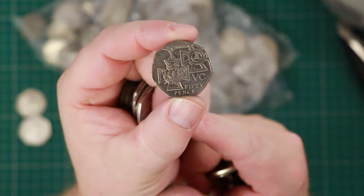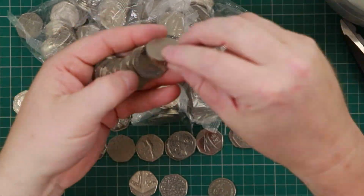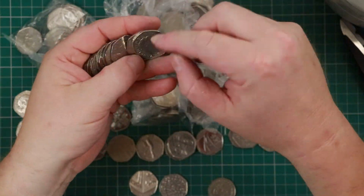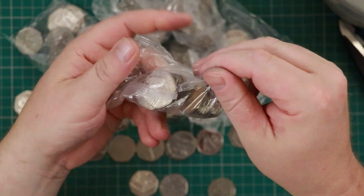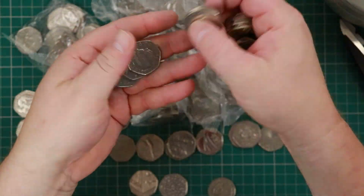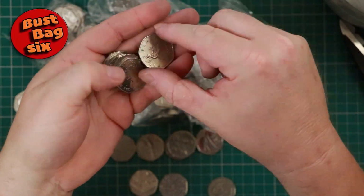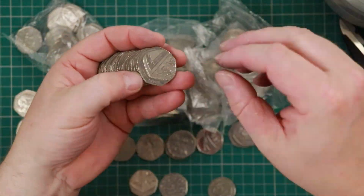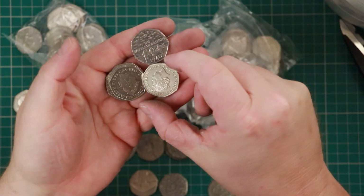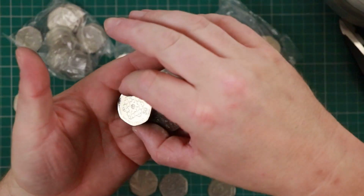Here we have the Victoria Cross. Medals. There we go, very nice. Oh, Battle of Britain. Grotty coins. Just get rid of these last. Oh, very nice. There we go.